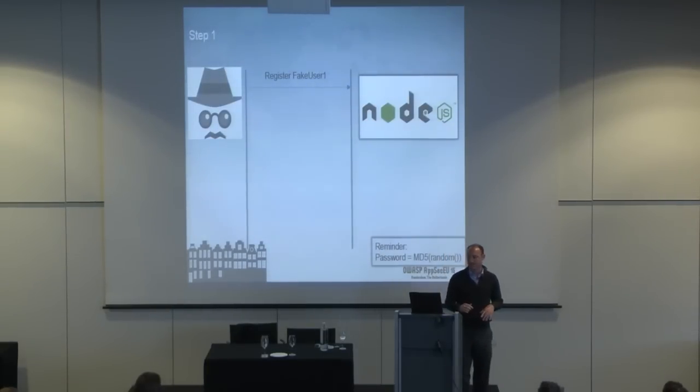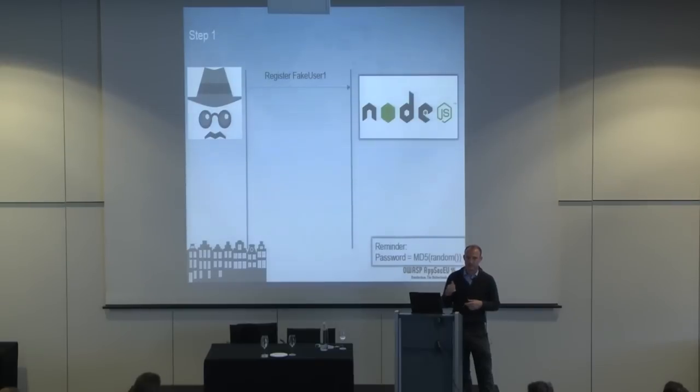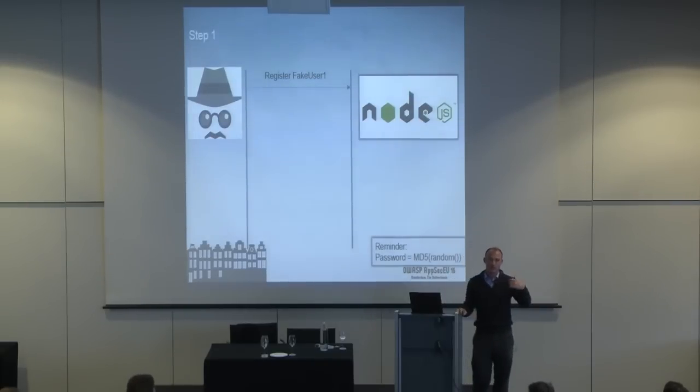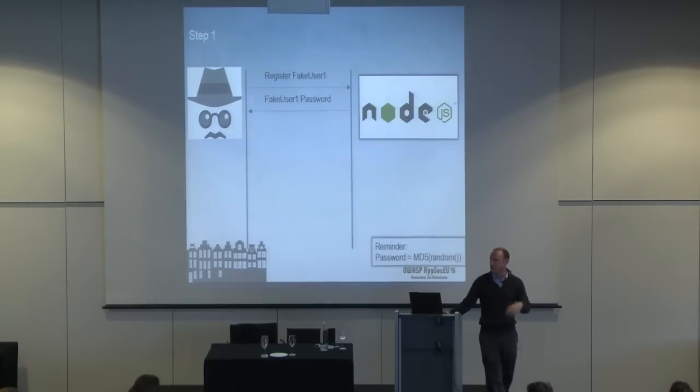So the steps that need to be taken. First of all, a hacker would ask, getting back to the source code from the application that we saw, where we get the random and then we compute MD5, you can see it right here at the bottom right. So we will register three times as a fake user. We will get the fake passwords, or the real password, the random password. So register user one, get the password. Register fake user two, get the password. Register user three, get the password.